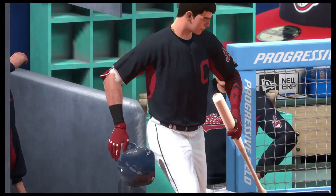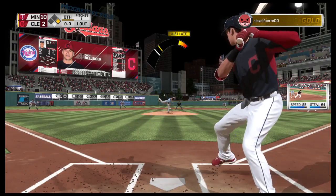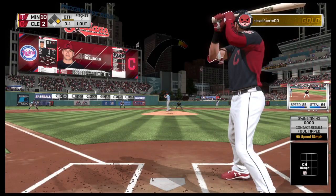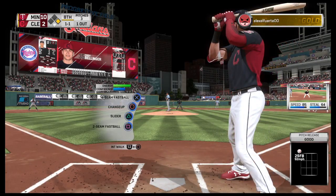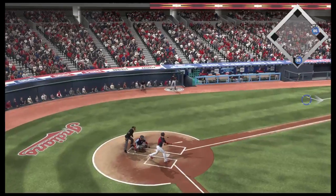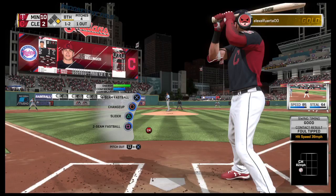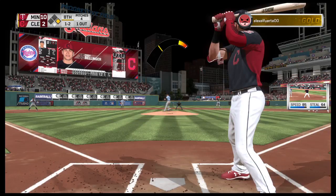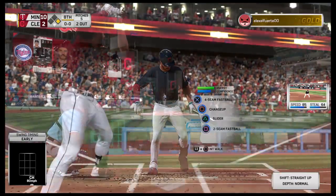Ian Desmond. 0 for 1 for him. Number 35 will be summoned off the bench here as he'll pinch hit with a runner at first and one gone in the inning. And this is going to be a foul ball. Runners on first with one down. And a fastball just a bit high. Now a swing and a chopper foul right at home plate. Here's the 1-2. And a wave and a miss on a ball that was way out of the strike zone. There are two away now.